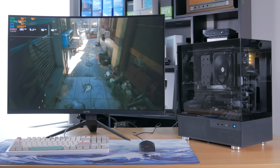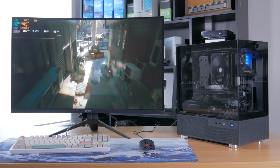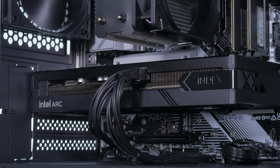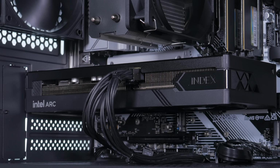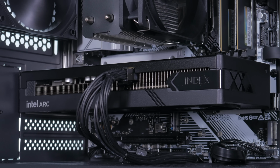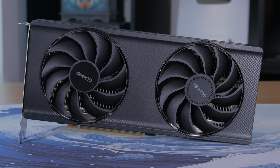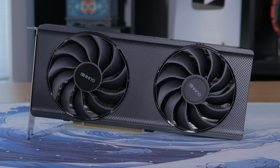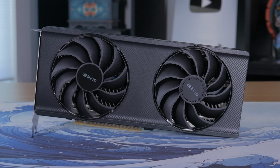The Intel Arc B580 is a very solid 1440p graphics card with 12 gigs of video memory. It's supposed to only cost $250, but $300 is still decent for the performance you're getting. Also, any other card at this price point is going to only have 8 gigs of video memory, so this card should be more equipped for the future than something like a 5060.